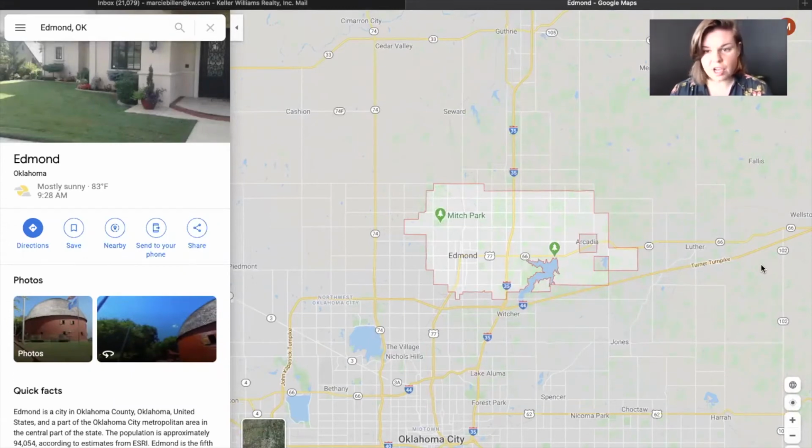So the next thing I'm going to talk about is Edmond. Edmond is one of the biggest cities in Oklahoma. It has a population of just around 95,000, so it's smaller than Norman, but bigger than all the other cities that I'm going to be talking about today. The historic Route 66 also runs through Edmond, and we see evidence of that in downtown Edmond as well. Edmond is also home to one of the fastest growing colleges in Oklahoma, the University of Central Oklahoma, and it's a huge employer also for the city.